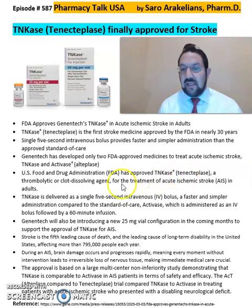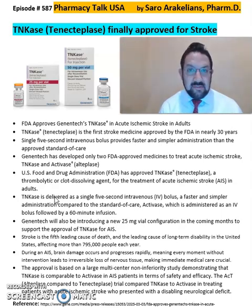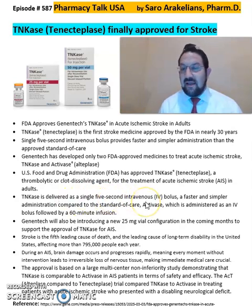US FDA has approved tenecteplase, a thrombolytic or clot dissolving agent, for the treatment of acute ischemic stroke, as I mentioned, in adults. And I have another video where I talk more about tenecteplase and how it works and the dosing and the administration. Make sure to refer to that video to get more familiar with the tenecteplase medication by itself. It's delivered as a single 5 second IV bolus, faster and simpler in the administration compared to the standard of care, Activase, which is administered as an IV bolus followed by a 60-minute infusion. So that's the difference between the TNK and Alteplase. The major one is Tenecteplase is just the IV fast bolus, and Alteplase is bolus and then 60-minute infusion. So Tenecteplase dosing is much easier than Alteplase.